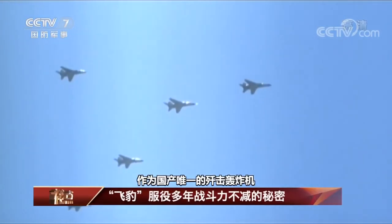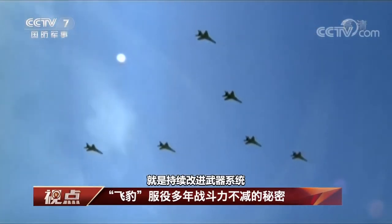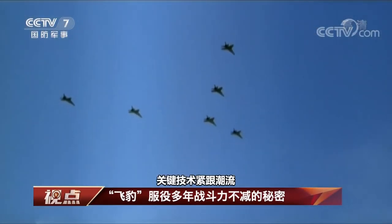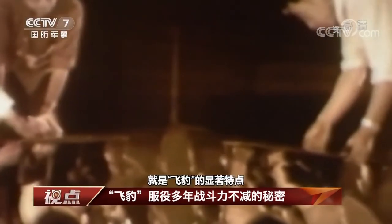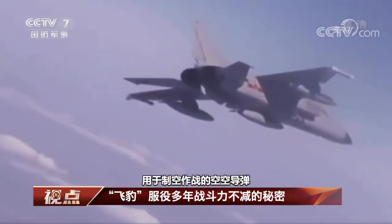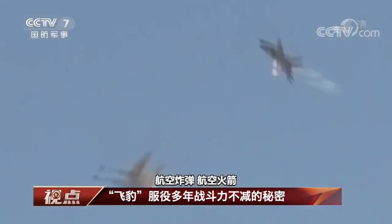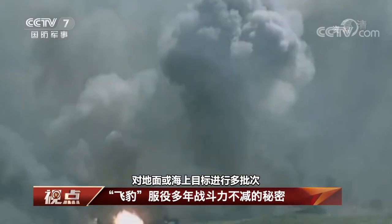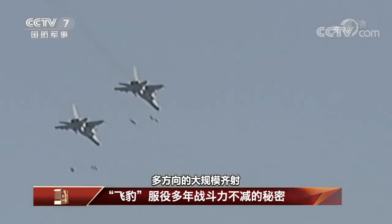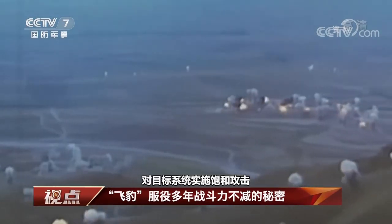As the only domestically made fighter bomber, the biggest secret for the flying leopards to stay young is to continuously improve its weapon system and keep up with the trend in key technologies. There are many types of weapons and large ammunition capacity, which are the salient features of flying leopard. It can mount air-to-air missiles used for air superiority operations and can also carry a variety of powerful weapons such as air-to-surface missiles, air-to-ship guided missiles, aerial bombs, and aerial rockets. Perform multi-batch and multi-directional large-scale volleys on ground and sea targets. Perform saturation attacks on the target system.